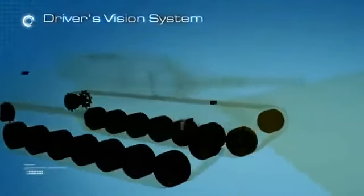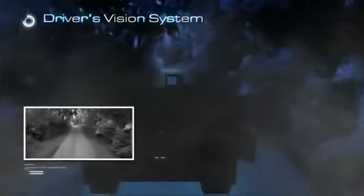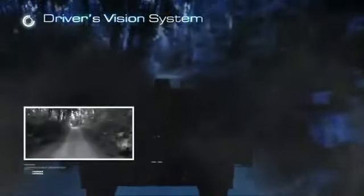Together with its 1x magnification front and rear thermal cameras, driver's vision system provides the driver 24-hour maneuvering capability under severe weather and harsh battlefield conditions such as fog, haze, dust, smoke, fire or camouflage.